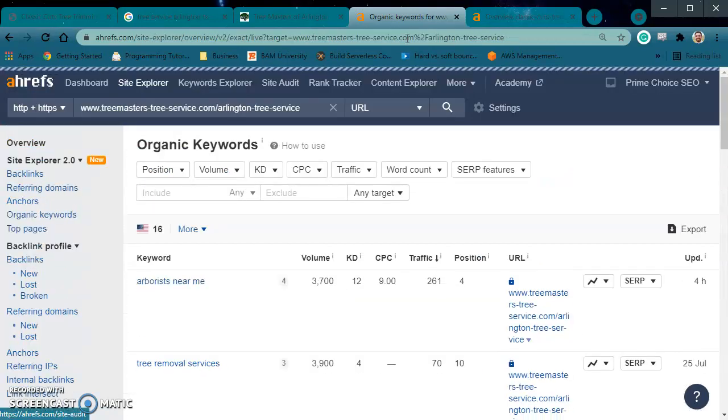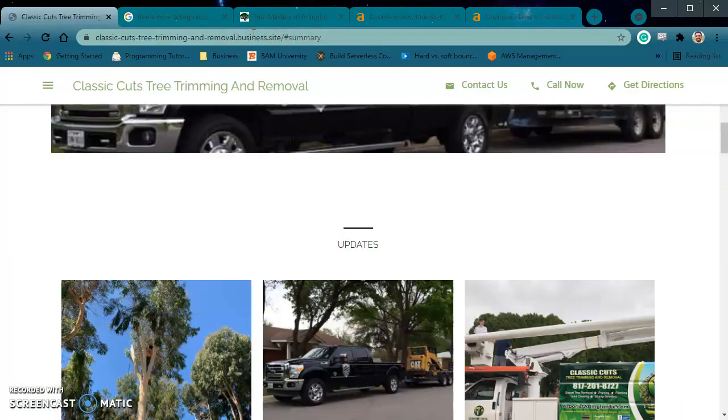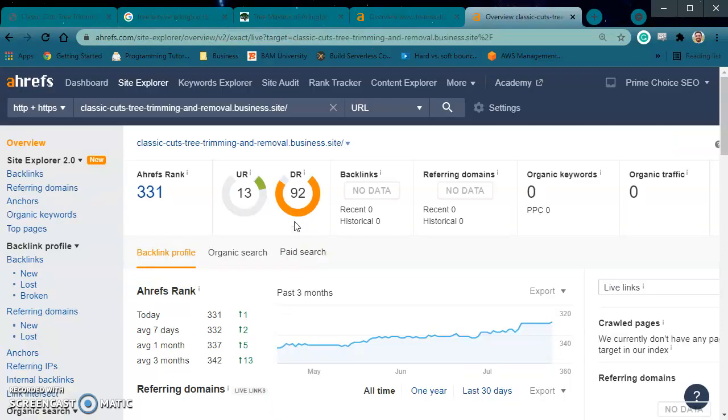So now let's look at kind of where your site sits in comparison. When we pop over, we're seeing a UR13 and a DR92. The reason you're seeing the DR92 is because you did a Google site and you haven't removed the link for the Google site, the .business site and everything like that. There is a way to remove that. It kind of throws off the algorithm because it's kind of saying that you're Google ranked, like you're as powerful as Google, which is not necessarily how Google's going to rank you. So that can actually be a deceiving number there.